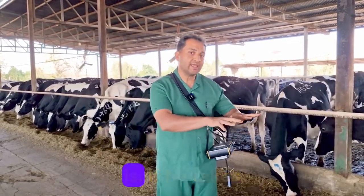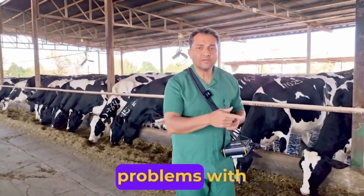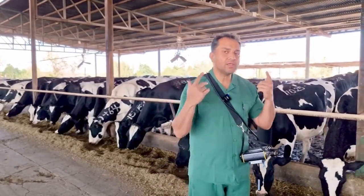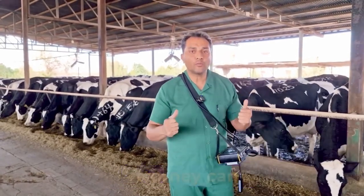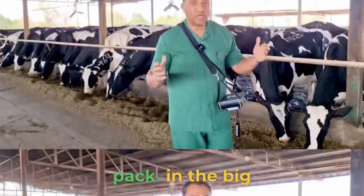The second point is if he takes the collar of the cow and announces the necessary treatment for gastrointestinal problems, fecal type, or metabolic livestock. The vet has to take a good look. It's easy to diagnose what the doctor can do in the first 10 days, as a good patient finder for your pack in the big flocks.